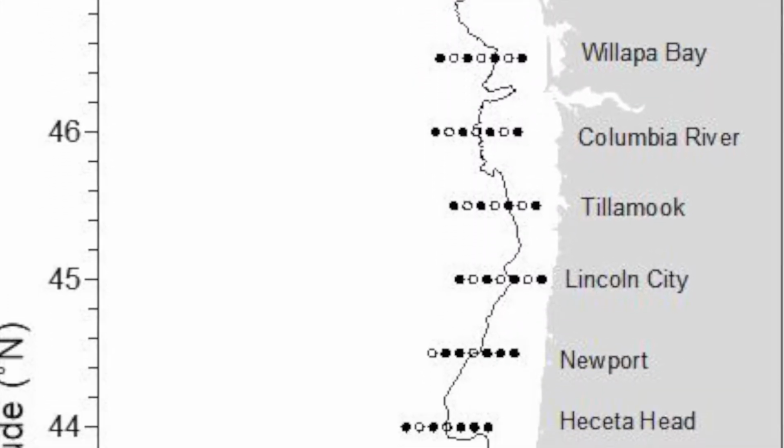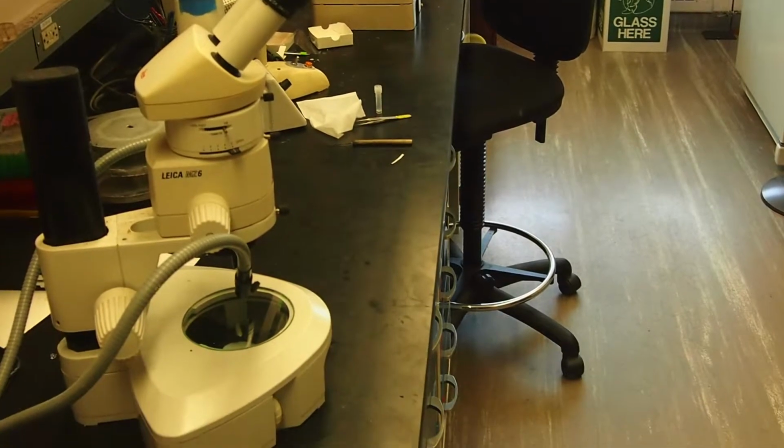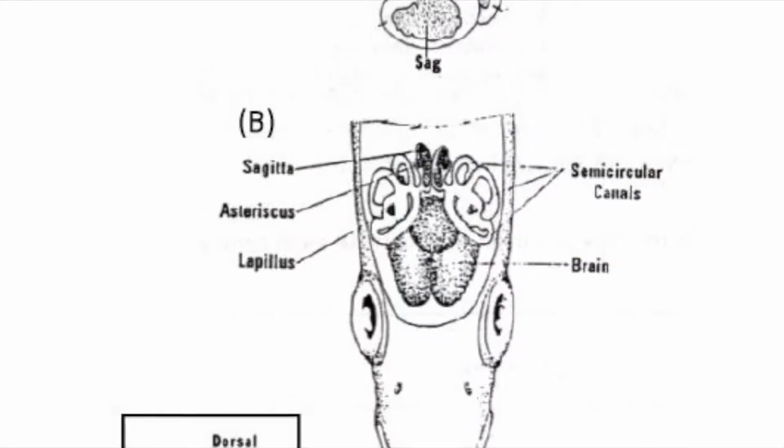They were collected over 3 years at different latitudes along the Pacific coast. In the lab, we measured the fish for length and weight. I then dissected the fish for its otolith.